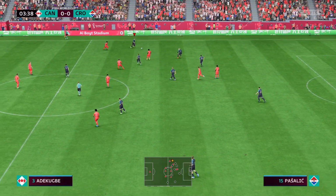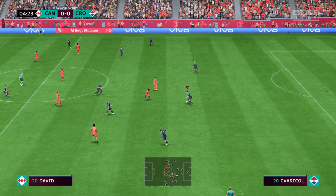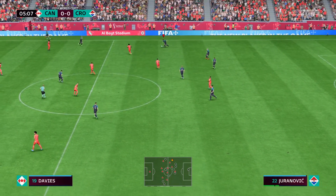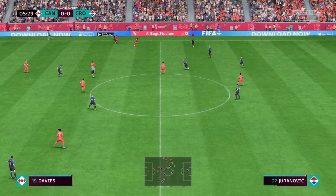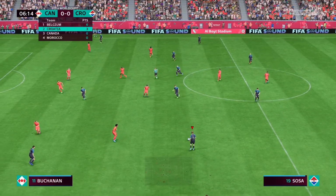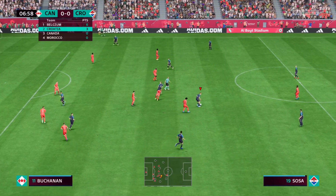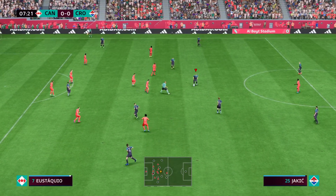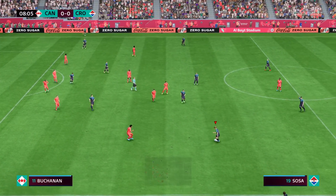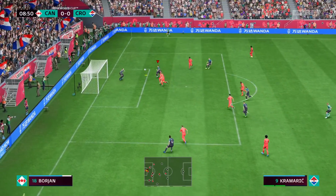Vida. Bonasosa. Modric. Mario Pašalić, Jakic. Good use of the ball, but can they trouble the defence? Bonasosa, and now Perisic. That's a useful cross.